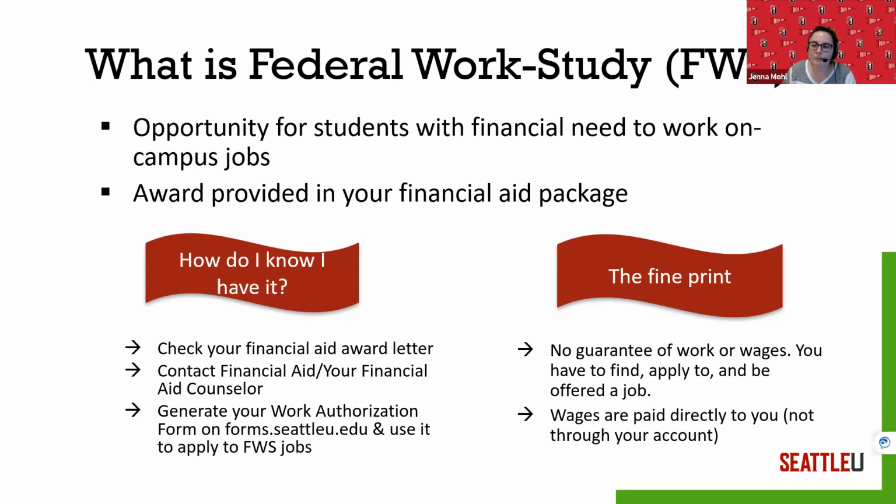Something important to remember about federal work study is that it's similar to your federal loans. In order to use it, you have to accept it. So if you haven't done so already, I would go on to My Seattle U and make sure that you've accepted your federal work study award. If you're not sure if you want to use it yet, or maybe you don't know if you want to work on campus yet, I would encourage you to accept it anyways because there's no penalty for not using it.